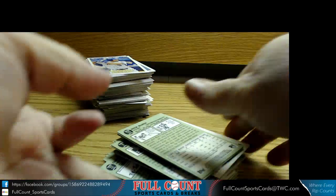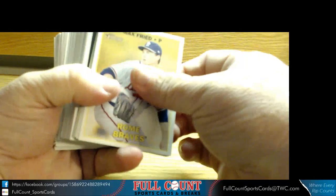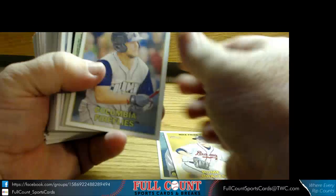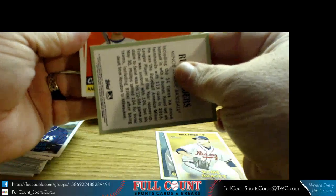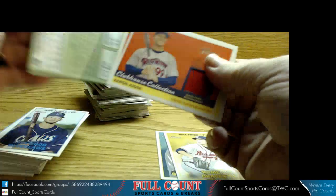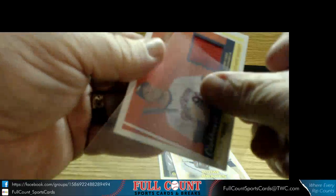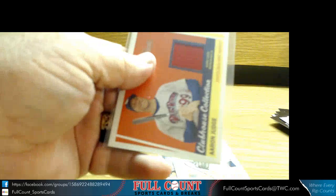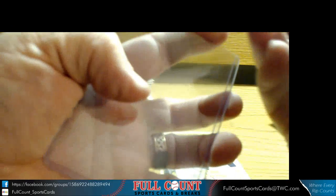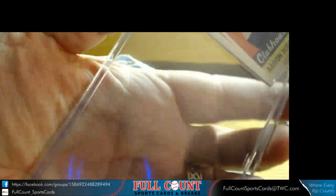Okay, guys, 12th and final box. Good luck, everybody. There's a relic. Aaron Judge for the New York Yankees. The Scranton Wilkes-Barre RailRiders. I keep on grabbing the smaller ones for those.